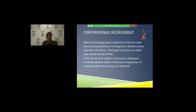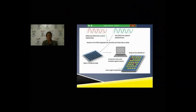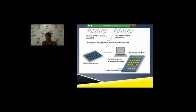So this is just a slide showing how that's done. You just get a small sample, and actually the specific details I'm not going to go into. I'm not a geneticist. We have a geneticist sitting here who may be able to say more if anybody has any questions, but you take a small blood sample and you have a reference DNA and a test DNA from the patient, and you put it through the testing, and it comes out to show you whether there's any areas of loss or gains.